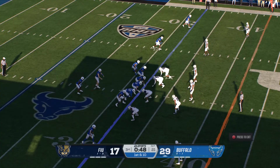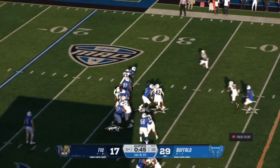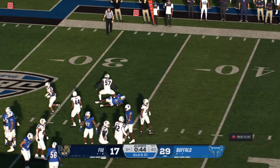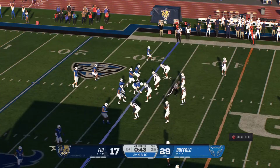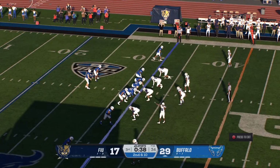Buffalo has it back. Let's see what the Bulls offense can do. Back to the ground game on the left. And he was fortunate not to lose yardage on that play, able to wedge it back to the line of scrimmage. Got stuffed on 1st down. It's 2nd and 10.